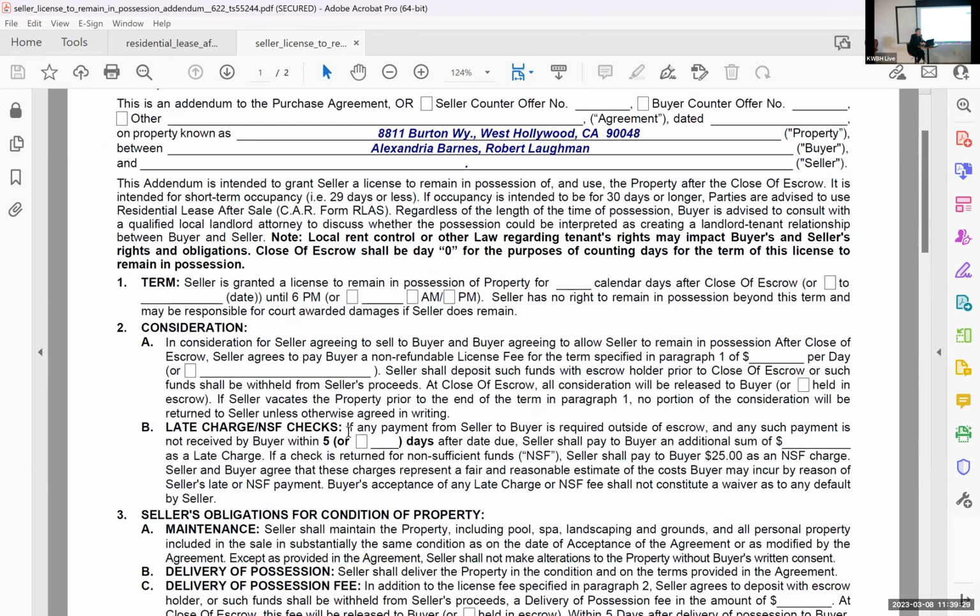Late charge, NSF checks. This does not apply because again, I don't invite problems into my world. I don't invite problems into my client's world. We've already said that escrow is going to take the whole dollar amount from the seller's proceeds and give it to the buyer at the close of escrow. Right, we've said that here in section 2. So section 2B would not apply.